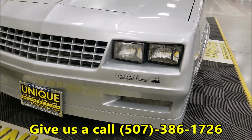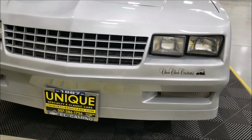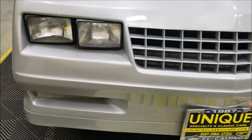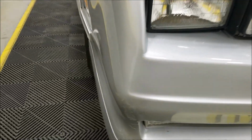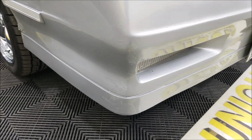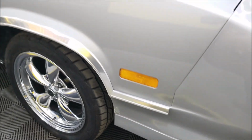It's the Choo Customs logo on the front bumper. Just wanted to give you a good look at the front fascia here. It does have some dingers on it. There's a little stress crack up here in the clear. Down here in this right corner, there's a spot where it has been touched up, painted over a little bit. So there are a few of those spots. I'm going to point those out as I go along.